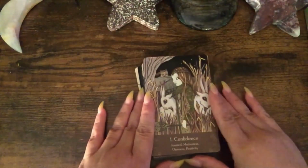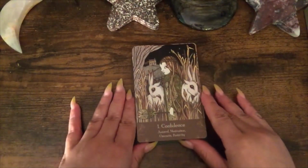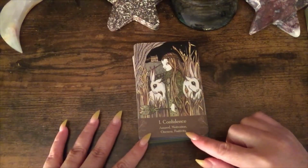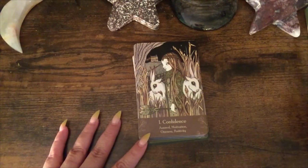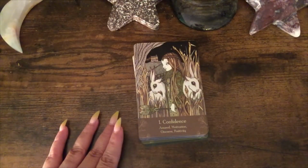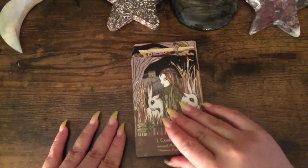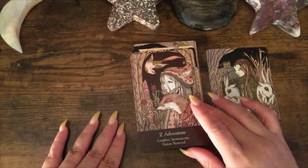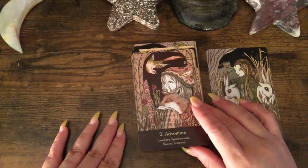So let's just get right into it, and we'll do a quick flip through of each card here. Just make sure we're in frame. And we start with number 1, Confidence, and it does have the keyword. It does not have the crystal listed. If you wanted to know the crystal, you refer back to the guidebook. Number 2 is Adventure. The keywords here: laughter, spontaneous, nature, blessed.